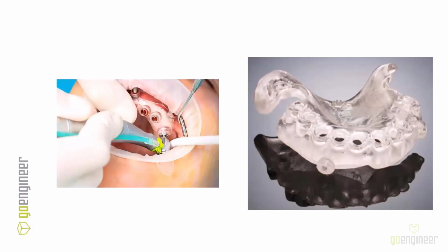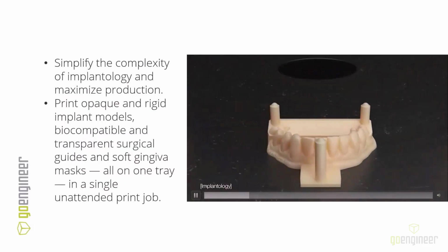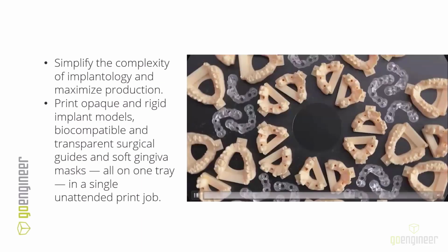This is a surgical guide that's printed out of Med 610, which is a biocompatible clear material that's available on PolyJet systems. And then you can see here how it's being utilized in the patient's mouth. They use metal collars as drill bushing guides and just go right into the patient's bone there. So the idea is that through 3D printing, and specifically with PolyJet, we can simplify the complexity of implantology and maximize the production of our parts.